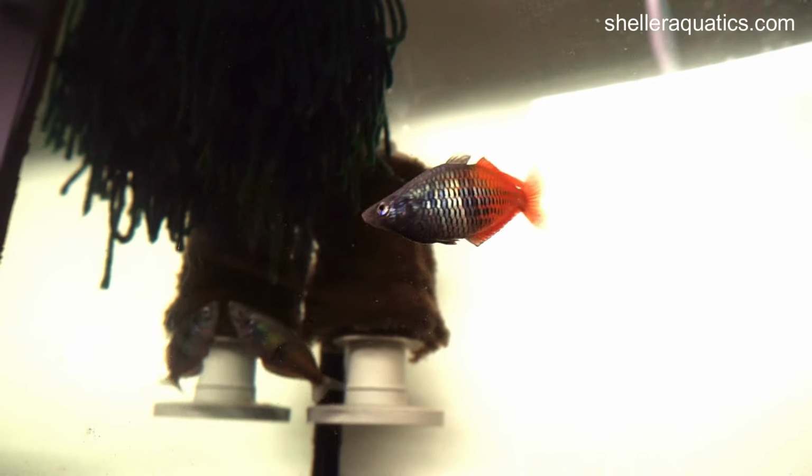I'm not getting diseases anymore, and even new fish I'm bringing in, I'm noticing that I'm putting them in this water and they're looking better quicker, but also more, how can I put this? They're more respondent to me as a keeper. They're more comfortable in their water. It's a fact because I can see it myself. It strengthens their immune system, definitely, because of the disease. So we just talked about that.